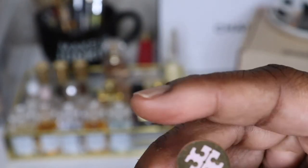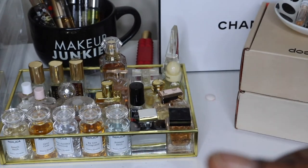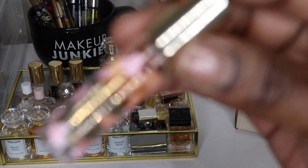Next up, I know what this is, oh, Tory Burch. This is a Tory Burch fragrance. This is Love Relentlessly. And I remember liking this one, but again, it is a rollerball, so I didn't use it too often. But it is a nice, oh wait, do I like it? I don't know, but the bottle's cute. Again, it's a rollerball, so I probably wouldn't use it, but it's cool to have in my collection.